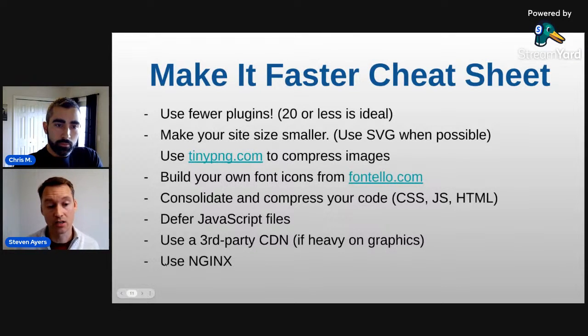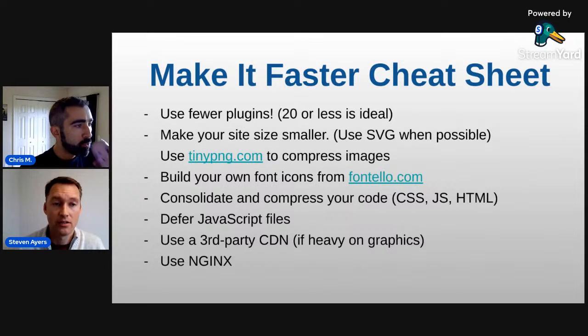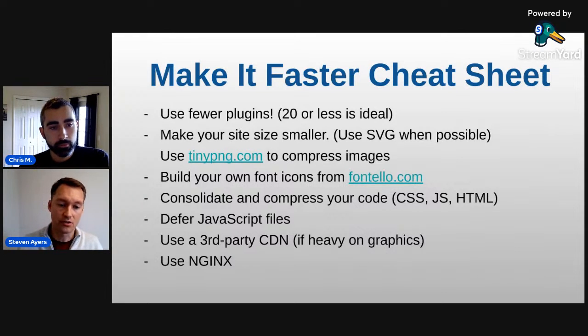And use Nginx. Usually the CDNs are running on Nginx. These days Nginx is your web server. So these days, a lot of your managed hosting companies or services are all running Nginx. So talk to your host about that. The chances are they're probably already using it, but if they're not, you can request it. And you won't have to touch it. Let them take care of it.